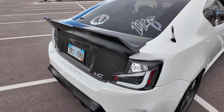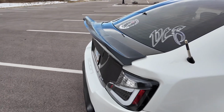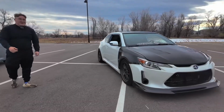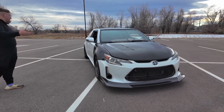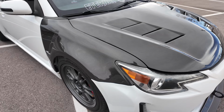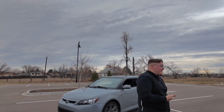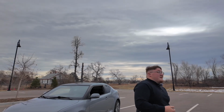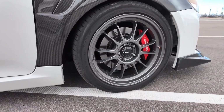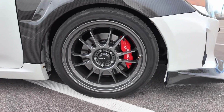We got a carbon trunk with a BirdTech 3D printed Rocket Bunny style duckbill for some downforce on the back. We have a Sabon carbon hood and fenders for the venting, so I can reduce the heat on my IATs and my brakes. Speaking of brakes, I have a Willwood big brake kit. Pretty spicy stuff. Those things are great.